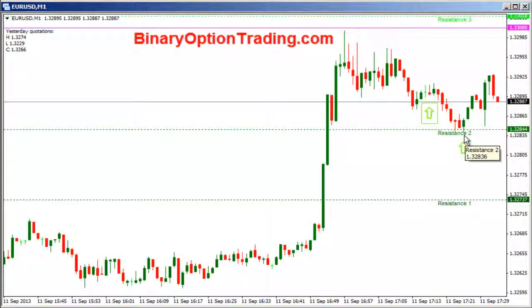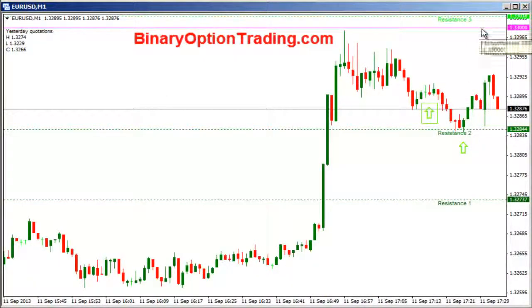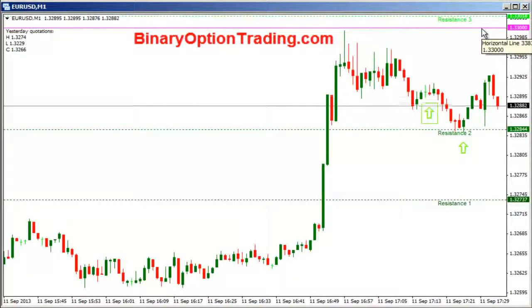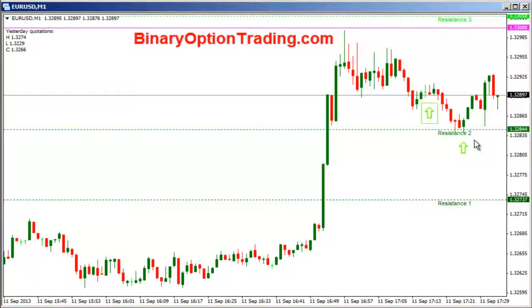Had it gotten down there, and looking back at it, I should have waited. Patience didn't set in on me, and I should have waited for resistance 2 or at least the 133 challenge to take my trade of the day. But it was getting kind of late in the morning. I didn't know what was going to happen, and I got in here, and then I got in again here. So it worked out for us today. So it's an interesting change up for my trading.